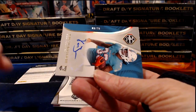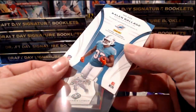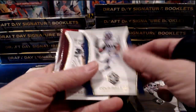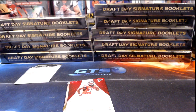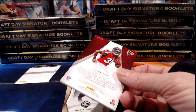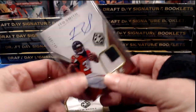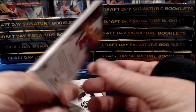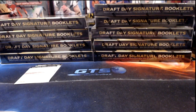Here is Kalen Ballage. That is numbered to 25 for the Dolphins, who have actually quite a few hits. And some minor imperfections on your upper corners, both left and right on the back. But most of you probably know that's a pretty common occurrence. Very, very rarely does a card come out minty perfect. That's why those that grade a 10 sell for what they sell for. It's hard to find. Numbered to 299, Ito Smith and the Falcons. Hard-signed autograph and two-color relic. And there we go.